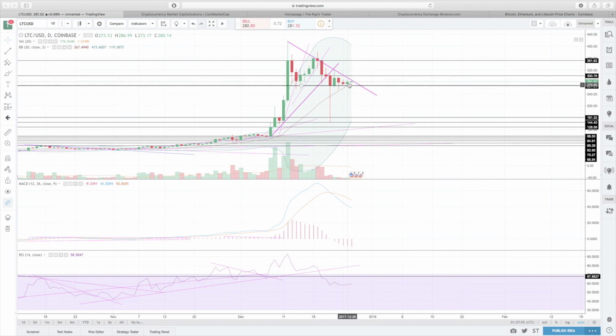Now, as far as the actual price action goes, we're holding above our $267 support level, holding above our middle band as well at $276. That's really helping carry the price higher, and it's actually forming a bit of a symmetrical triangle with our downtrend line over here. So that's going to be the last resistance that we need to break above before we can make our way back to that $300 level and hopefully break above that.